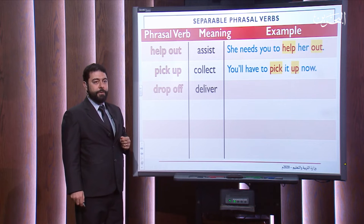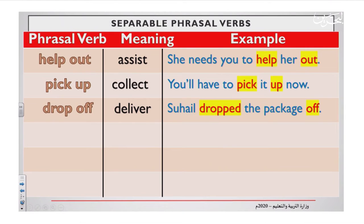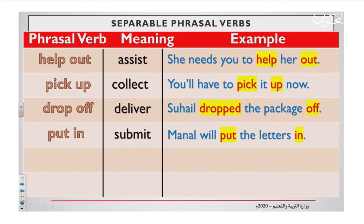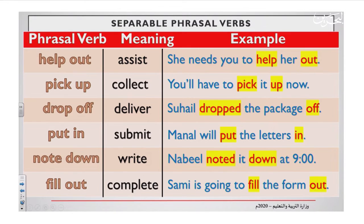Drop off. It means deliver. And the example, Suhail dropped the package off. Dropped the package off. The package is the pronoun. Put in, submit. Manal will put the letters in. She will submit them. Note down, it means write. So, Nabil noted it down at 9 o'clock. The last one, fill out, it means complete. You say, Sami is going to fill the form out.